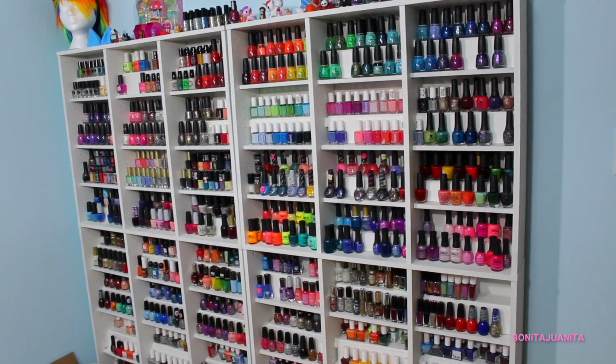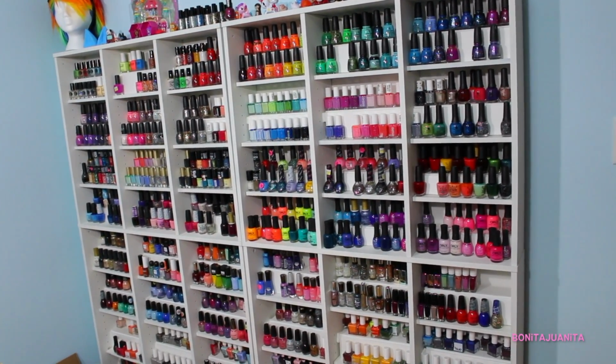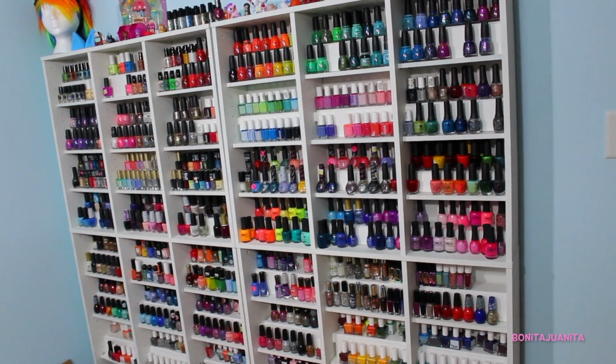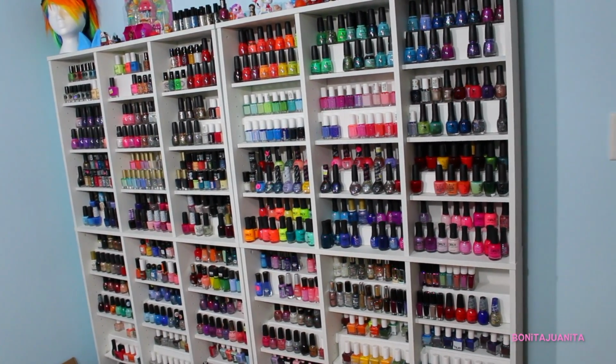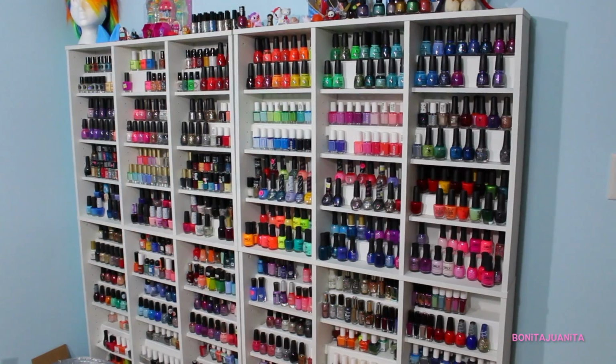And after working on the KonMari method and working on decluttering my life and only really truly having things that bring me happiness, I'm like, that should include my nail polish. Just because I love nail polish doesn't mean I need to hang on to crap nail polish and nail polish that makes me wonder, why do I have this? So let's do some decluttering.